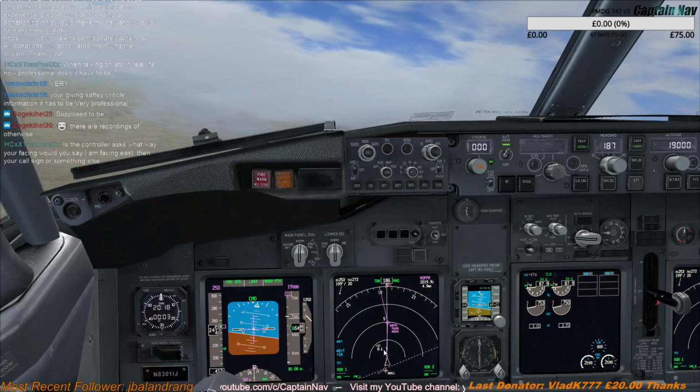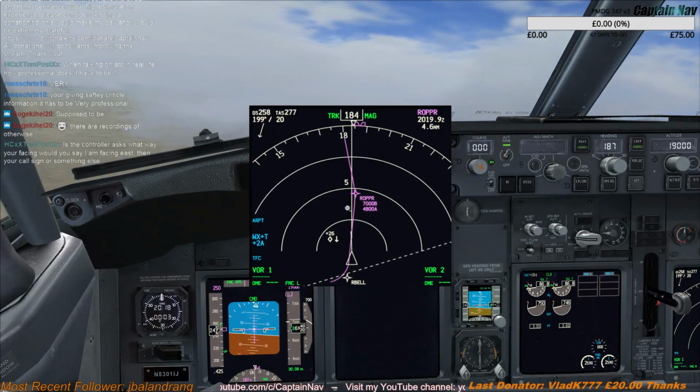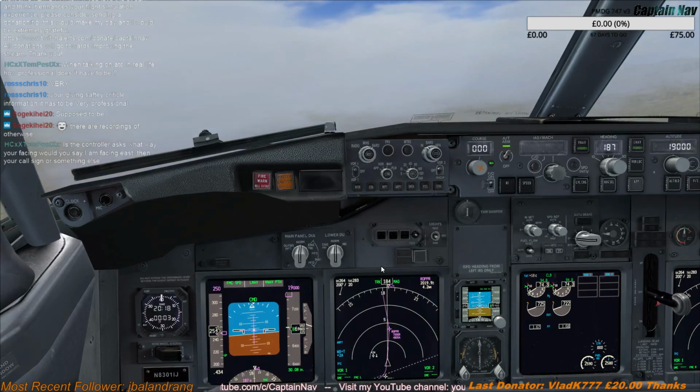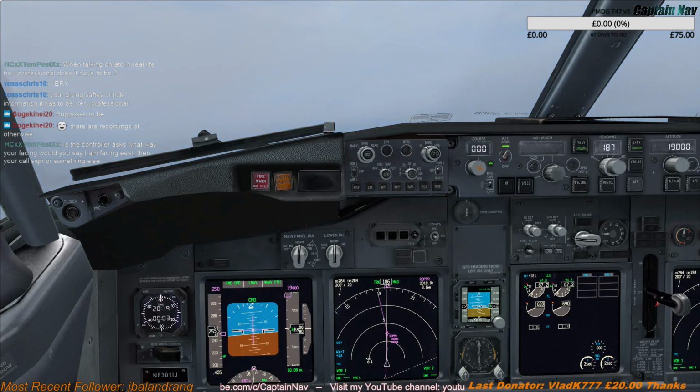Oh yeah, it's this guy here. But we've got a 7,000 restriction here. 29 descend via Seaview 2 arrival, Seaview cleared ILS runway 25 left approach. Descend via Seaview 2 arrival, cleared ILS 25 left approach.